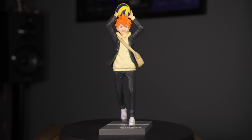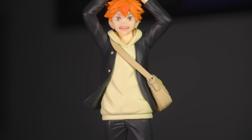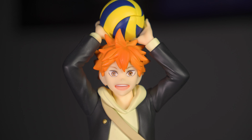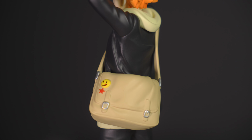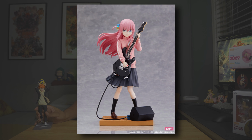All right, so here we have Mr. Hinata, and I think it looks pretty good. The overall quality, the sculpt, paint job, all pretty well done for a, what, $40 figure. So yeah, I think these Tennoto figures are definitely something to look out for. And I actually have a Bocchi Tennoto in pre-order right now, and I'm super excited for that one because I feel like that is the best Bocchi I've seen so far.